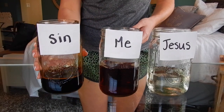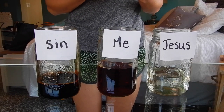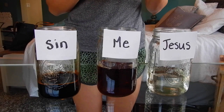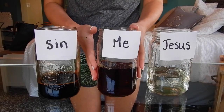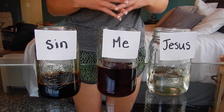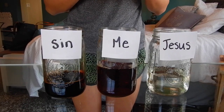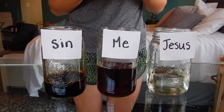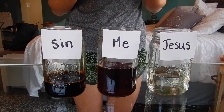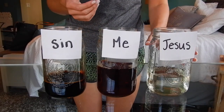And so I poured some sin into the jar, and basically we talked about how sin makes us dirty. Sin's things like disobeying, lying, cheating, things like that they came up with, and it makes us dirty, and we could feel guilty or sad or regretful. It makes us dirty, so we look like that. And then I said, but when Adam and Eve left the garden, God gave them hope that he would send his son Jesus, who would die on the cross for their sins, and Jesus died on the cross for our sins. And when we ask him to come into our lives and make us new, this is what happens.